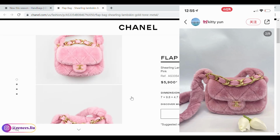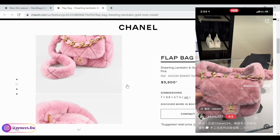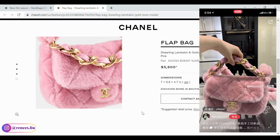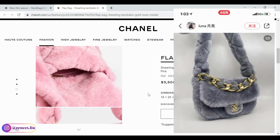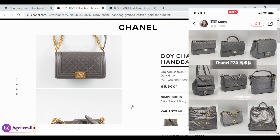The pink color code is NJ050. I'm not a big fan of the strap just because I prefer the classic chain strap which the previous Shearling bag has. And this Shearling bag comes in pink and gray. I will also show you more photos on the screen. The main color of this collection is definitely dark gray.